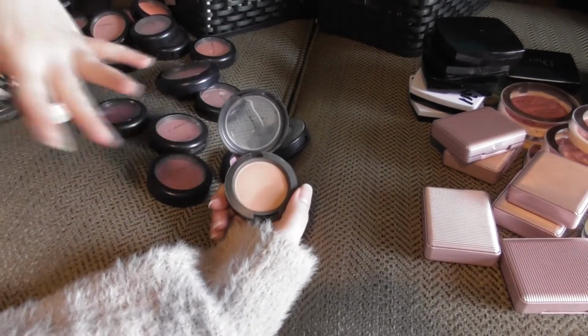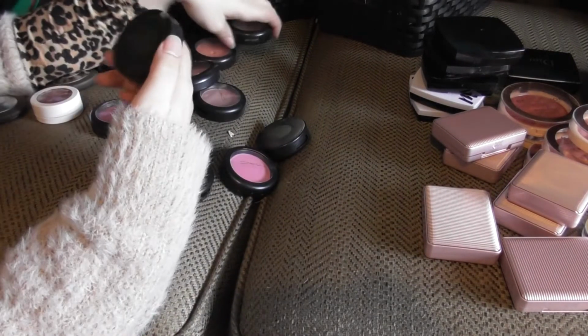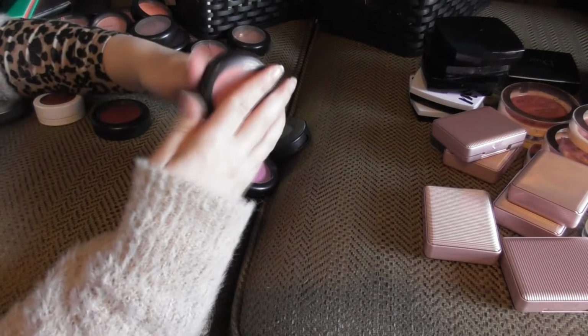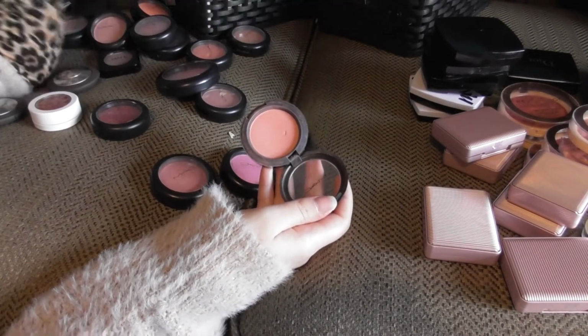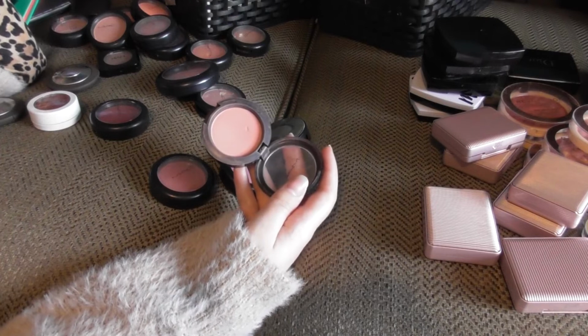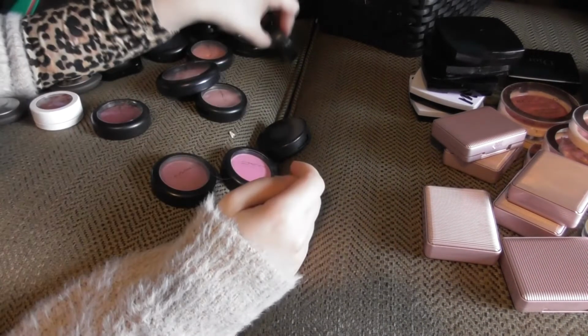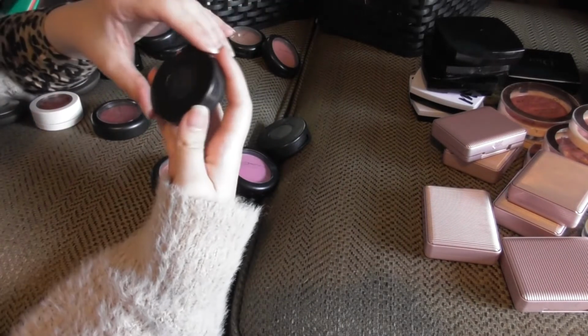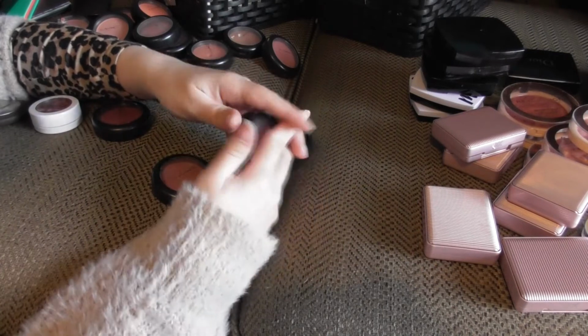I freaking love this blush. It was one of the first blushes I ever got, along with this one, Instant Chic, long time discontinued. They were in the same collection, I believe it was in 2010. It was the Prêt à Papier collection. This here is Mocha. Really like Mocha.